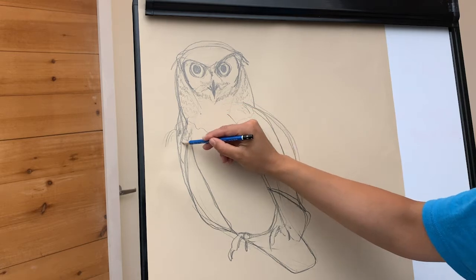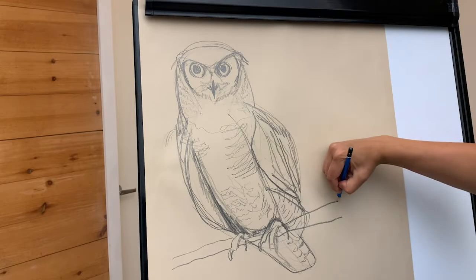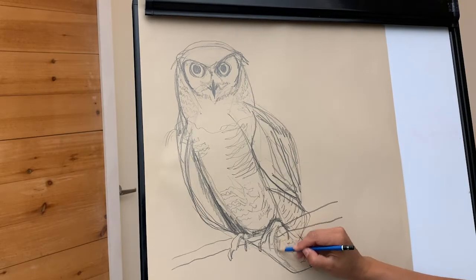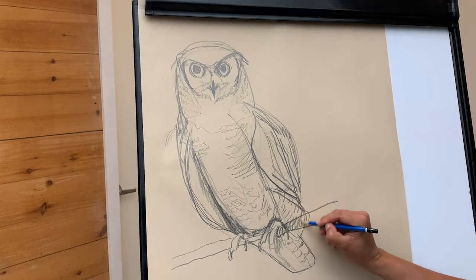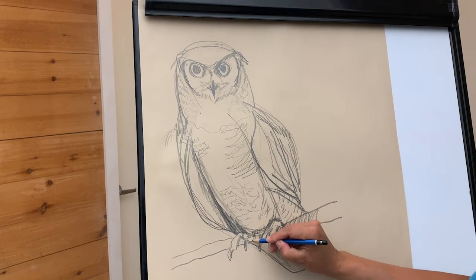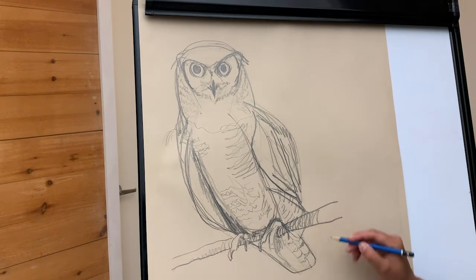I see a lot of detail going into those curved, sharp talons, which are the primary source of how this owl is grabbing its prey. To be a successful owl, you need two good eyes to see your food, two good wings to carry you there, and two good feet with those sharp talons for grasping and squeezing the life out of that prey.